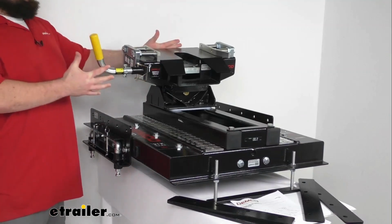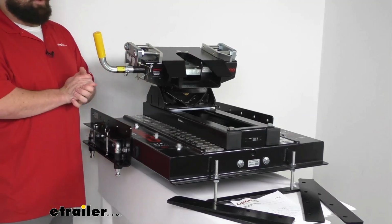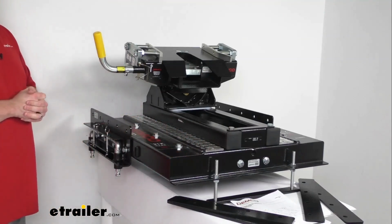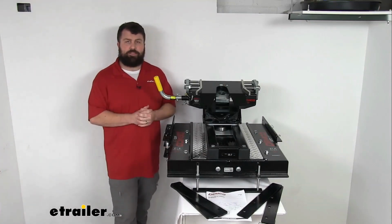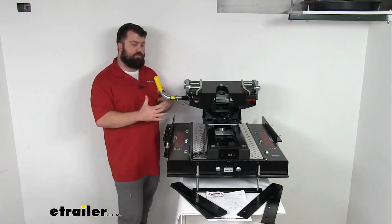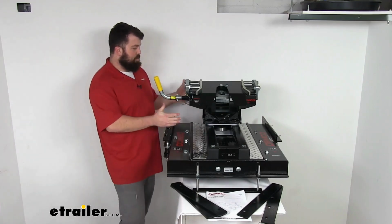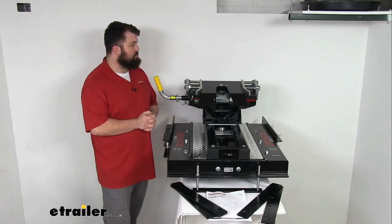This does have a black powder coat finish, so it is going to resist rust and corrosion. You can see we also have the diamond plate tread on the hitch base that's going to add a nice unique style to it. This is made here in the USA, so you can trust it's made to the high quality standards that we've come to know and trust for products made here in the US. So if you do have a short bed truck with the Demco under bed system, this is going to be a great way to go, giving you that 14 inches of extra clearance when you're making those sharp turns.